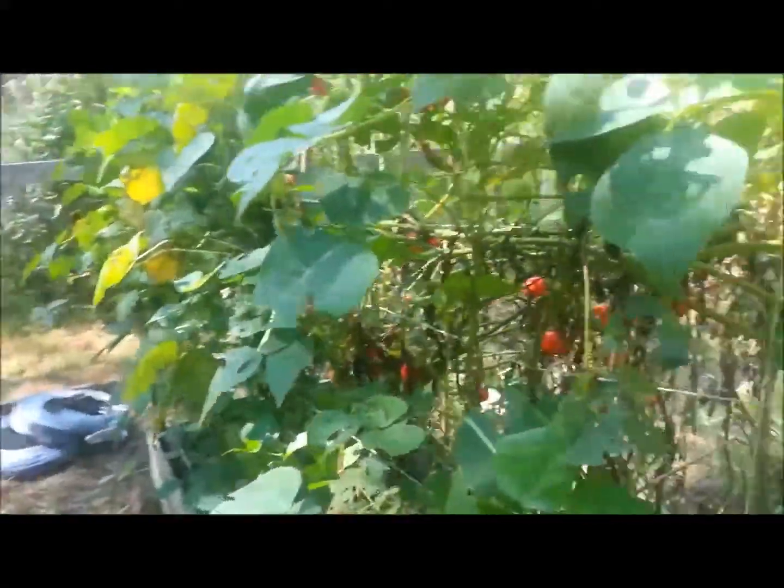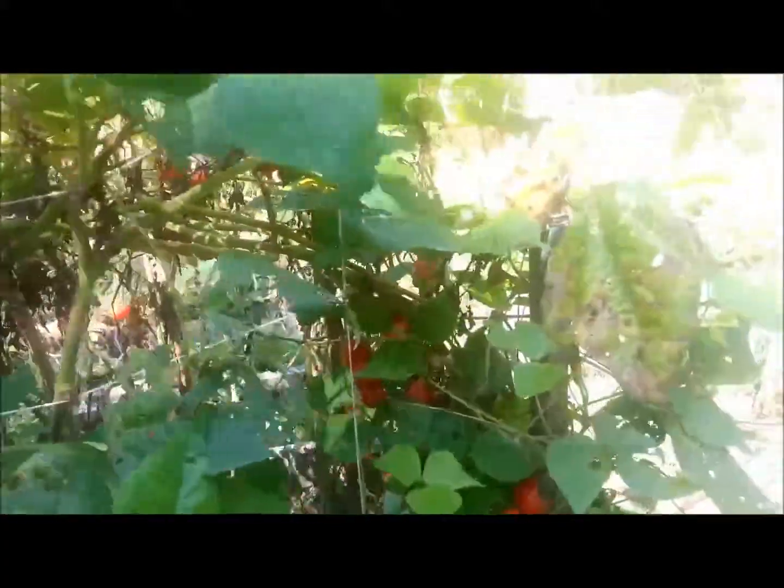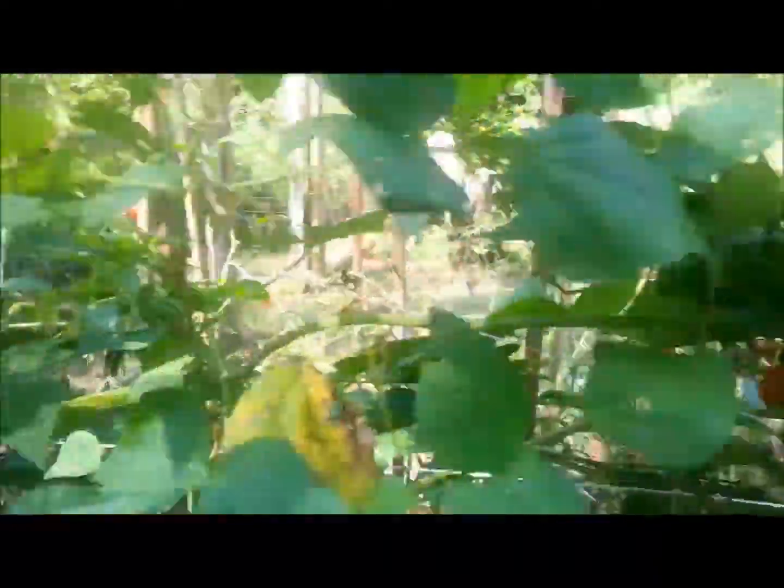Let's see how we are with the beans. I can't really see any. I could be blind easily. I'll look through these and see if we have any beans to harvest. I do see one here.